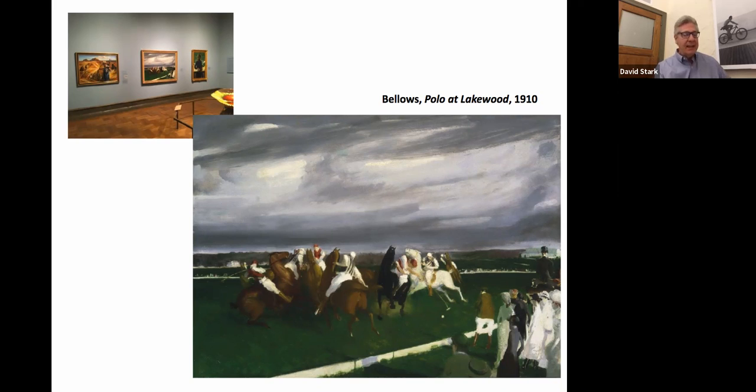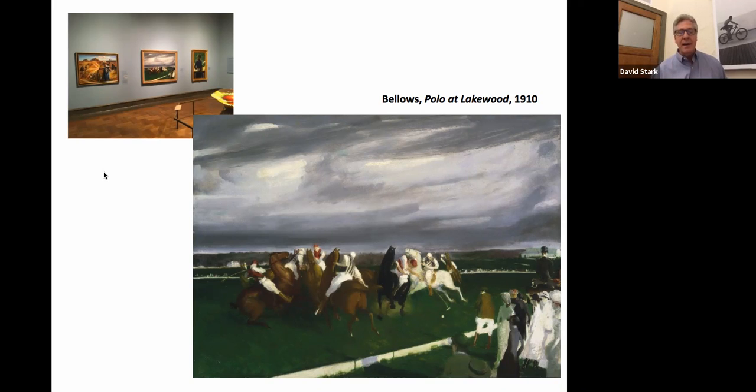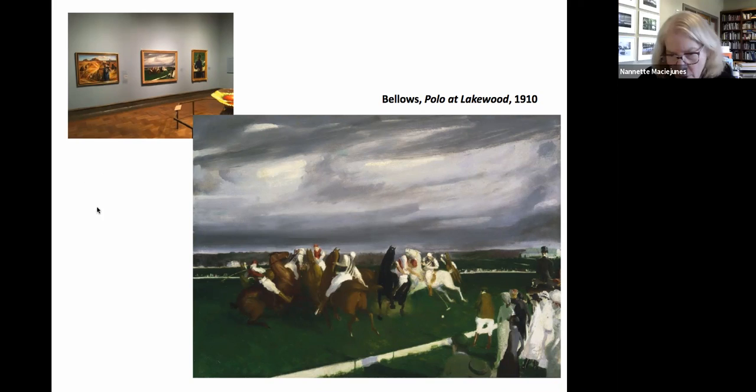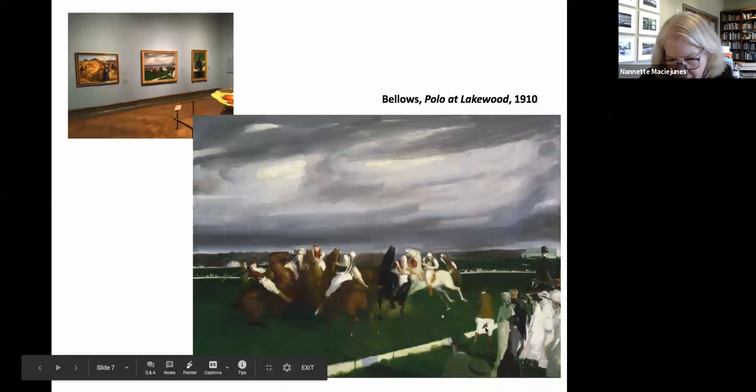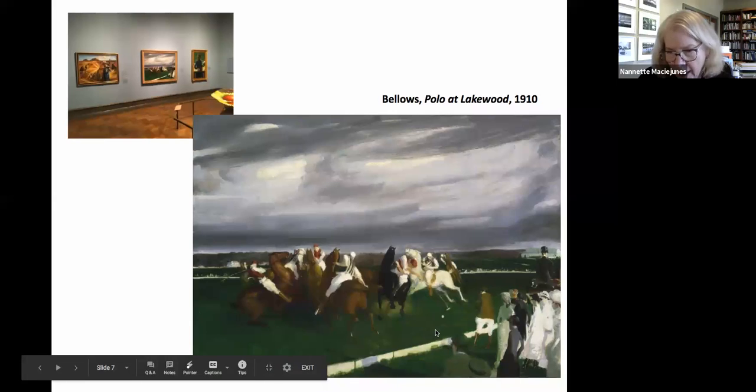It's in Gallery 4. David, before you leave this slide, I wanted them to look, I think you can see my arrow. David, can you see my arrow? Not sure. Charlotte? Well, everyone should look in the lower right-hand part of the painting. There we go. You can really see the rapid brush strokes. Bellows was known to paint very quickly.